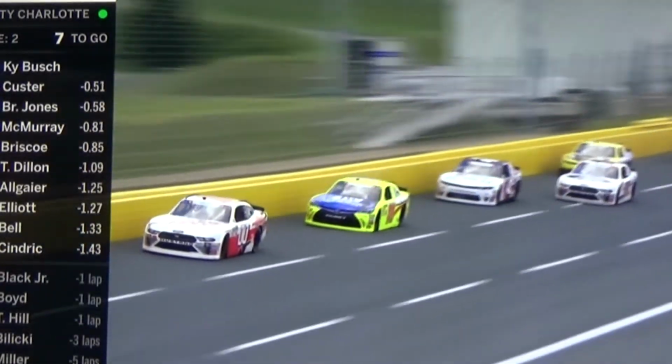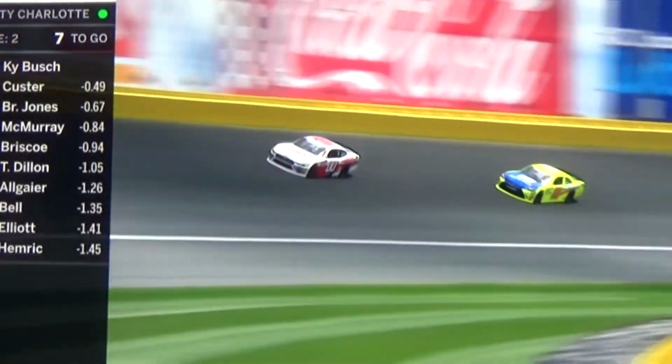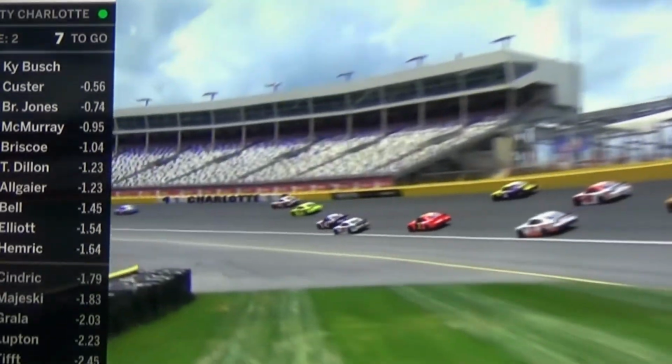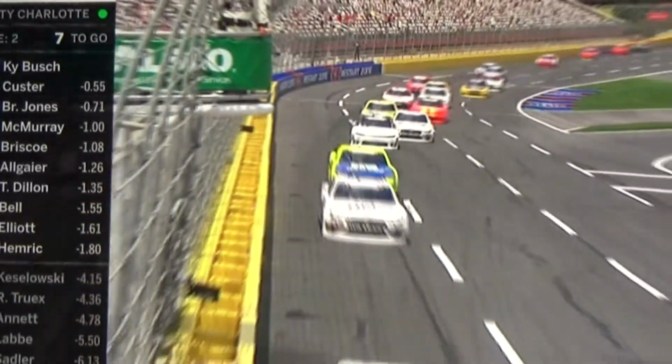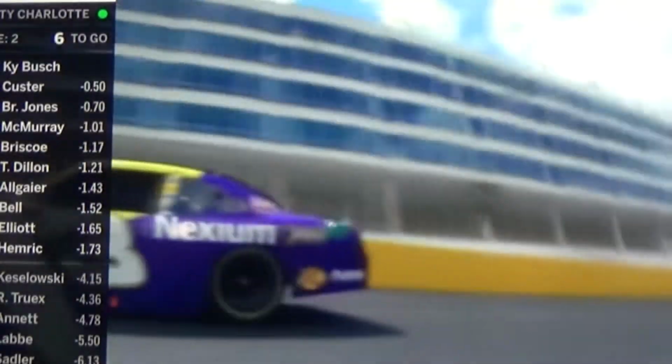Brandon Jones, Cole Custer, 0-0, takes the second position away, and just hanging on to it there as Jones made a rally. Chase Briscoe in 5th. First time we've seen him in the top 5. He's having a nice second stage this afternoon. I was just looking at that. He kind of popped up there, and I didn't even see he climbed up into the top 5. But definitely looks like he's got a car that's been happier here as the races went on.